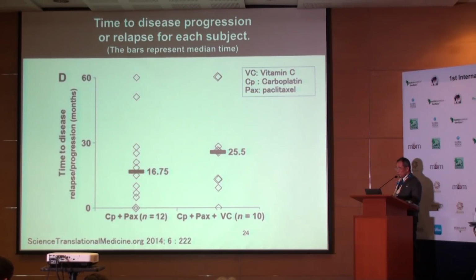Also, in humans, with the combination of carboplatin and paclitaxel, the median survival is 16.75 months, and in combination with vitamin C it is 25.5 months, a longer survival, about more than 150%.